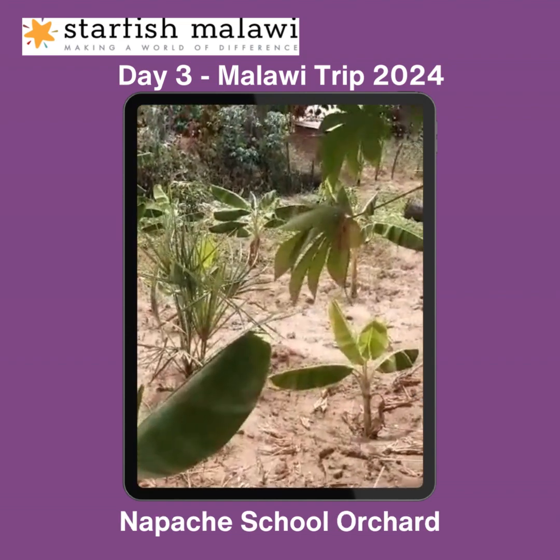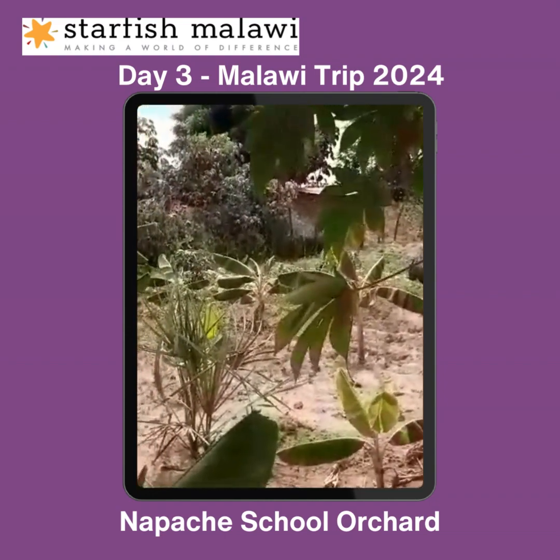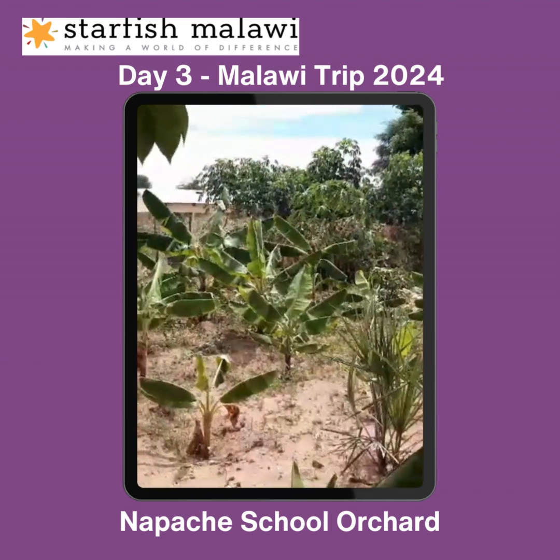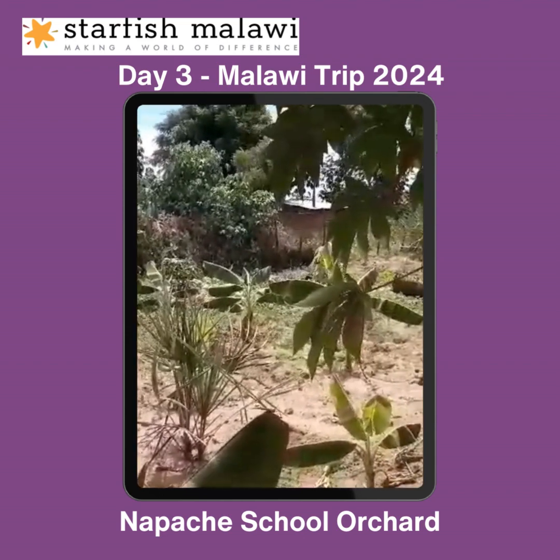The school has a small orchard growing various produce, which the children eat at the school. And each morning, the children are fed before school starts.